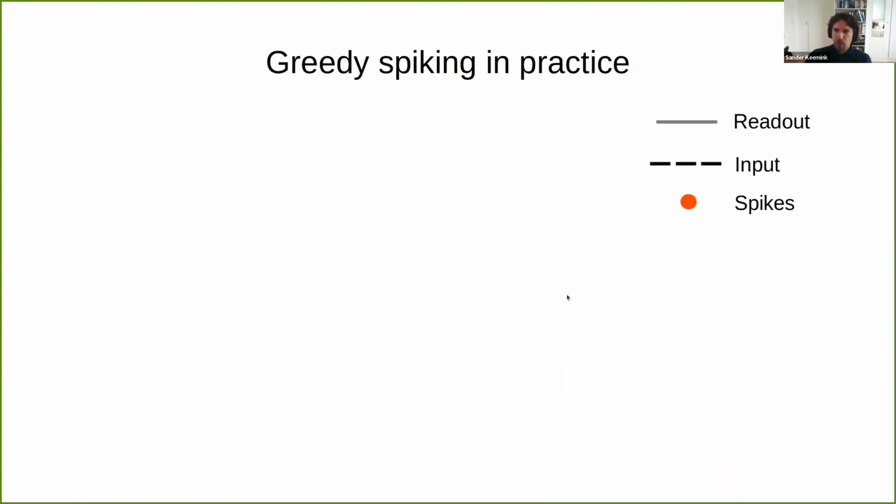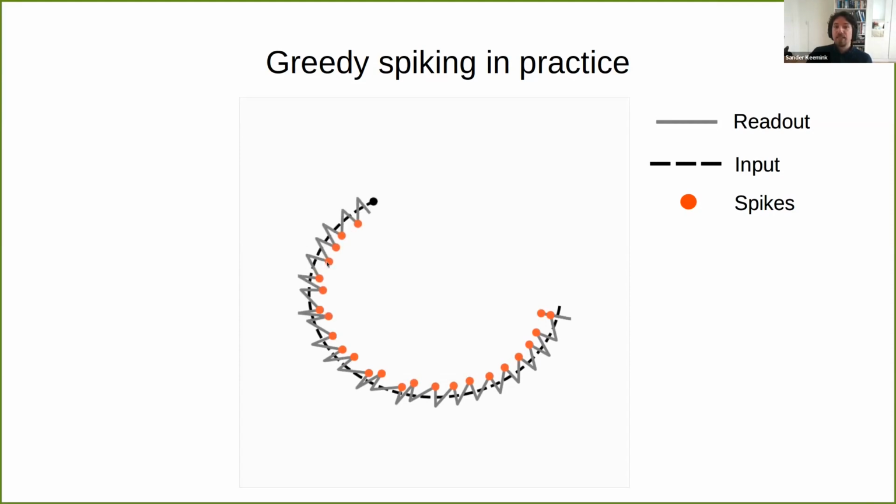And so here's what it kind of looks like in practice. In gray, I'm going to show the readout of the network in the stimulus space. In the dotted line, I'm going to show you what the network is getting as an input. And the red dots are going to show you whenever a spike happens. And so here you're going to see that the stimulus is moving, and the network is trying to track it with the gray line. And sometimes the error is too big, so a spike is necessary to track.